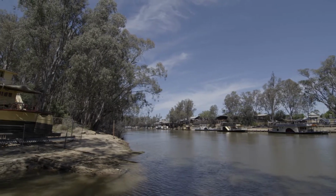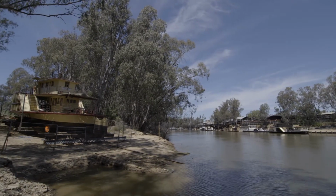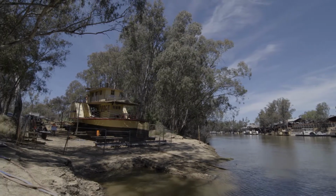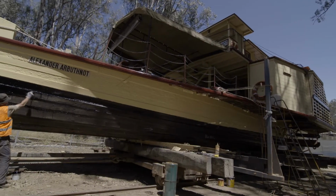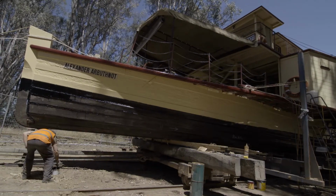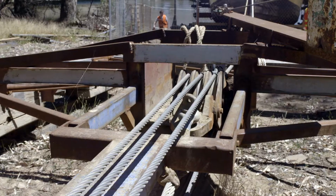Some of the challenges that we've come across on the Alexander Arbuthnot behind us here has been the length of timber. Back in the day when she was built, the sawmills and the trees were so large they were able to get timber up to 30 feet in length. Today, we'd be struggling to get about 18 to 20 feet in length. So the challenge is that we need to be able to stagger our joins, and we need to rehull the boat, keeping it as traditional as possible, but as practical as possible as well.